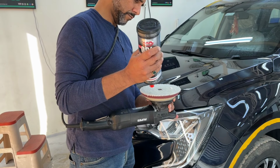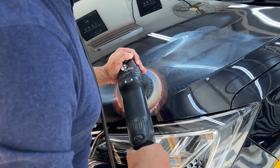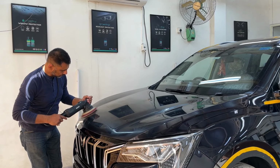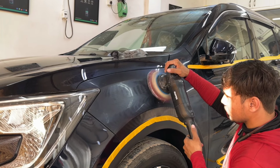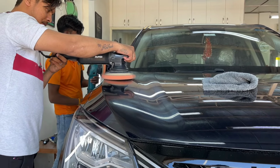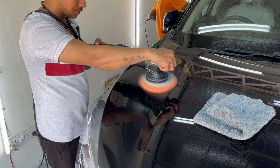Since the car had such healthy paint readings, we decided to go in for a perfect finish, and that is why we decided to do a complete 3-step paint correction. For the first step, we are using a heavy cut compound with a wool pad, and 4 passes with this will ensure that there are no imperfections left on the paint. However, this step does leave some holograms, and in the second step we are using a medium cut polish and a medium cut pad to remove these holograms and to have a perfect finish.